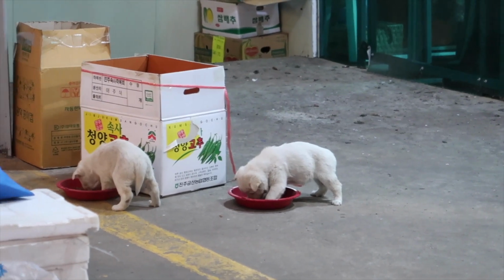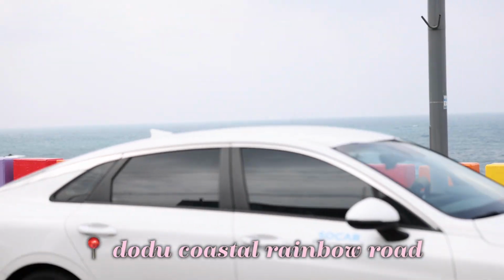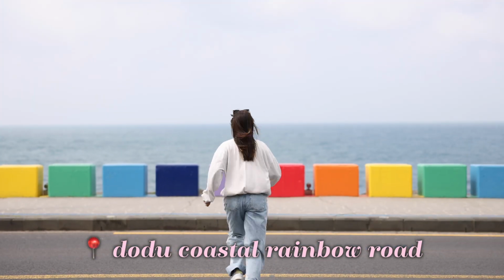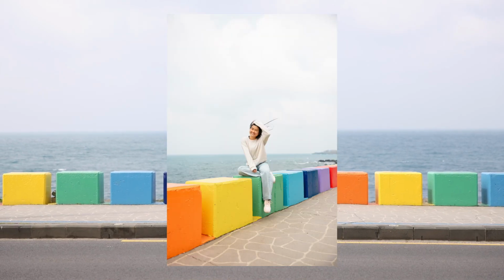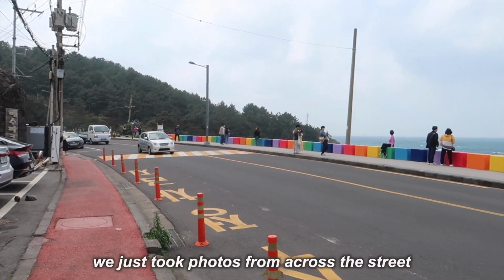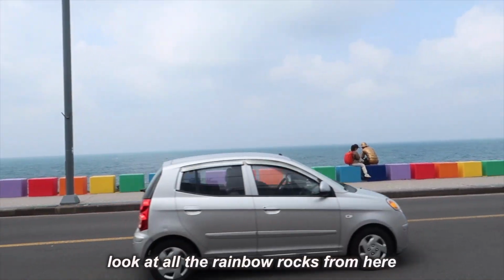So cute, so fluffy. Then we drove just 8 minutes to the Dodudong Coastal Rainbow Road to continue our mission to hunt down photo spots in Jeju. The weather forecast that day was really windy, and it did not lie. My hair was going absolutely crazy in every single photo. We just took photos from across the street. You can get all the rainbow strokes from here.